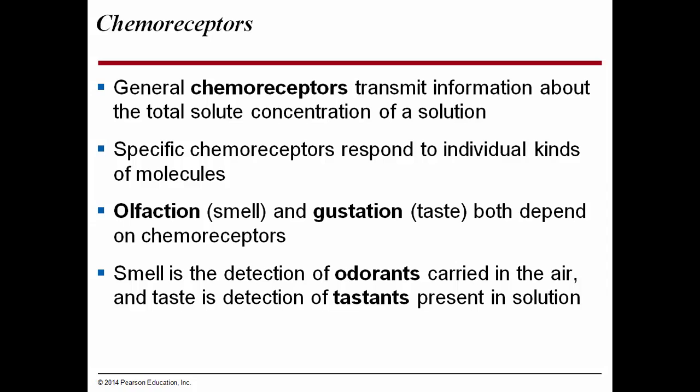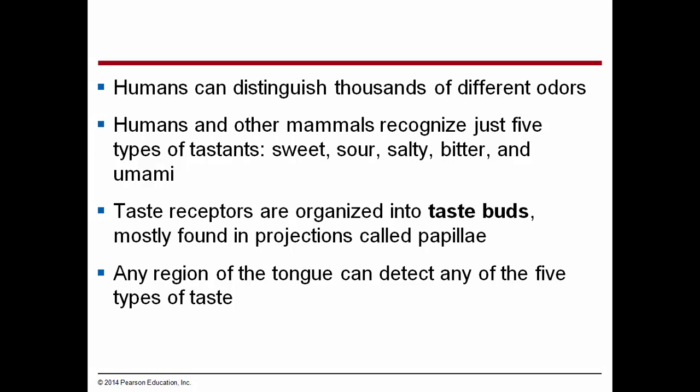General chemoreceptors transmit information about the total solute concentrations of a solution. Specific chemoreceptors respond to individual kinds of molecules. Olfaction is smell and gustation is taste. Both depend on chemoreceptors. Smell is the detection of odorants carried in the air, and taste is the detection of tastants present in solution.